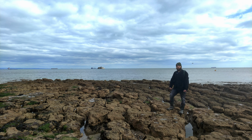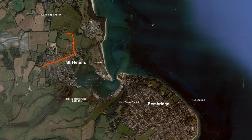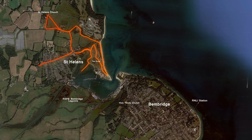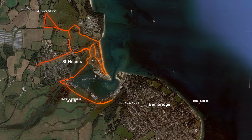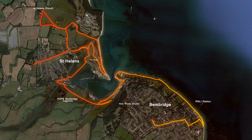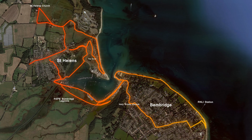Today we'll be walking from St Helens to Bembridge. Our walk begins in St Helens and we head towards St Helens Church, then on towards the Dover, progressing on to RSPB Bembridge Lagoons. We continue through Bembridge and arrive at the RNLI station. Our final location is the Holy Trinity Church before we walk back to St Helens.